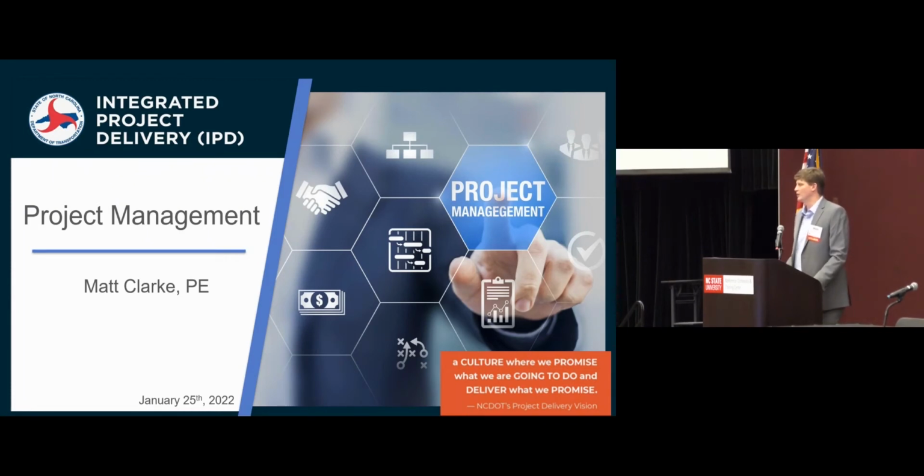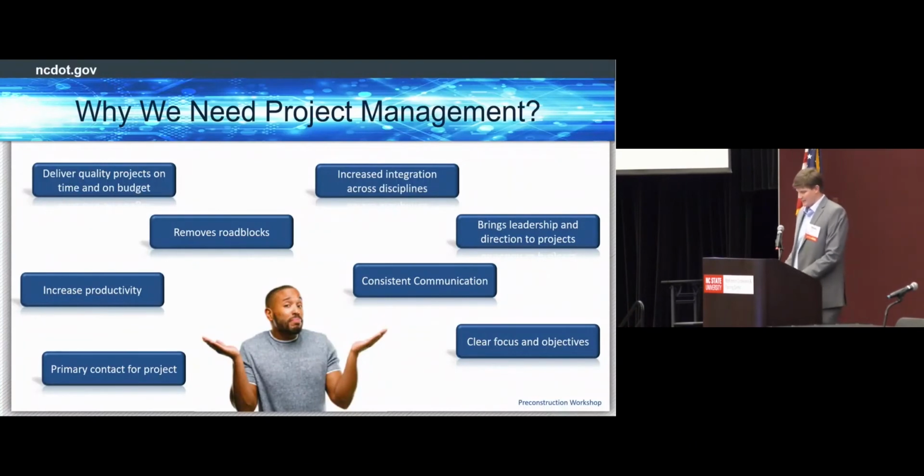And then in a similar way for project team members, whether you're DOT staff or working for a production firm. Regardless of who is signing your paycheck, you are on the project team. And if we're going to be successful, we must work together. So why do we need project management?